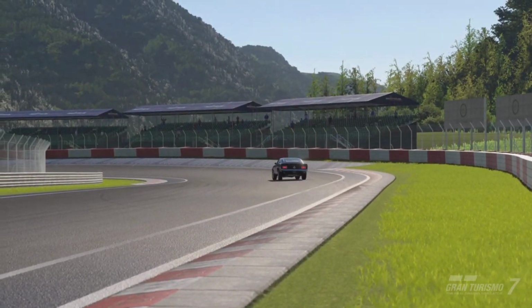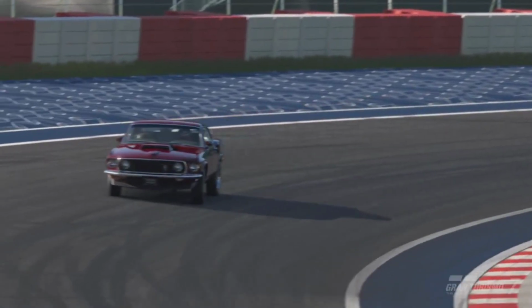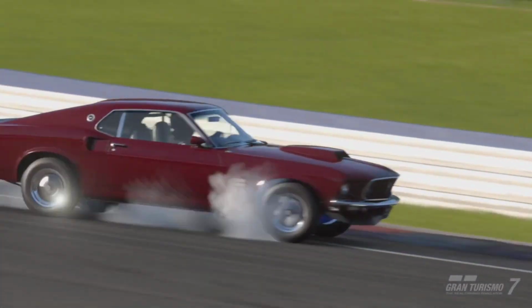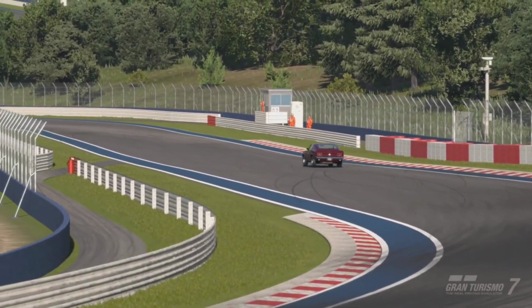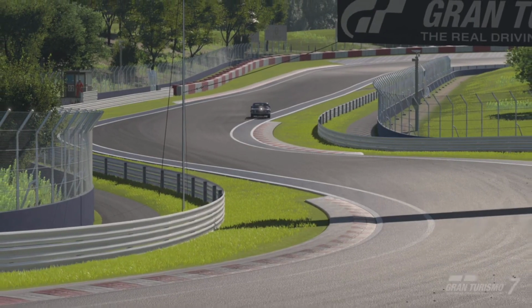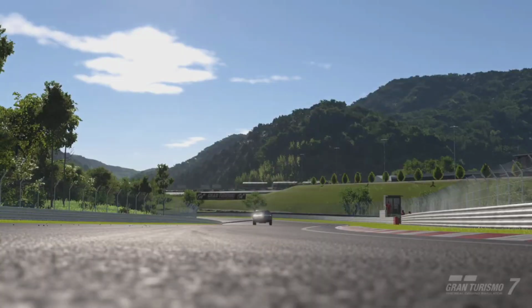It just redlines. So when it comes to driving this vehicle stock, you are really limited. The vehicle hits redline incredibly fast and you just don't feel the full performance of this vehicle, so you need to extend the gears. It is a must when using this vehicle.